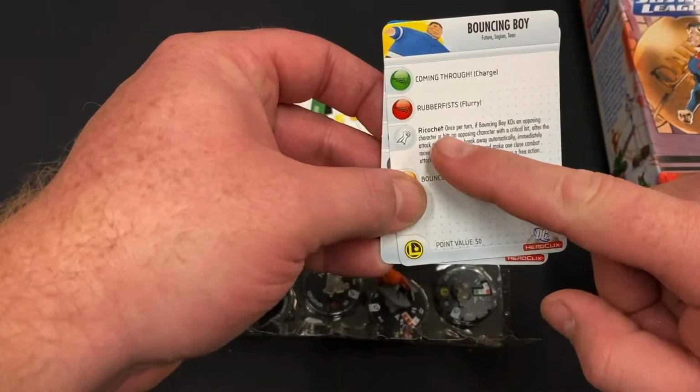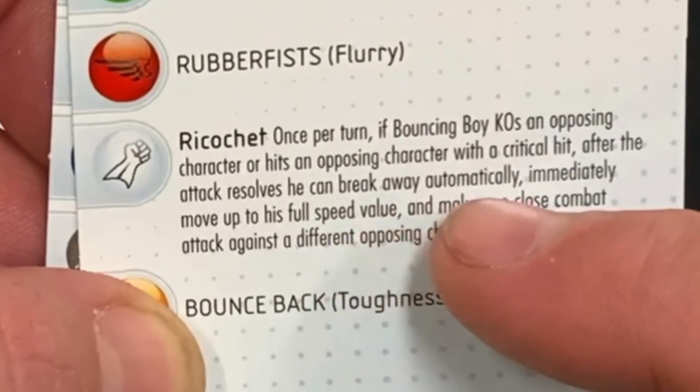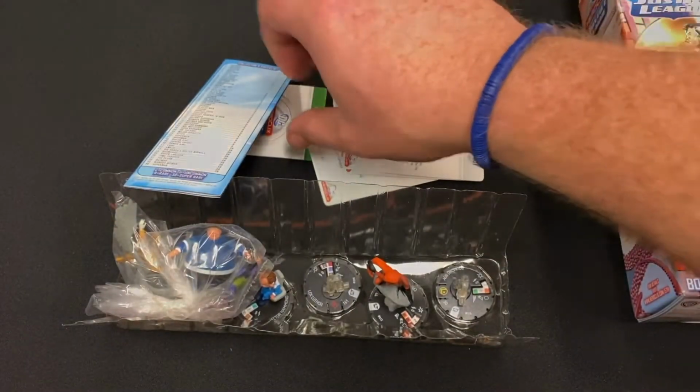Here we go, Bouncing Boy, Ricochet. Once per turn, if Bouncing Boy KOs an opposing character or hits an opposing character with a critical hit, after the attack resolves, he can break away automatically. Not really too overpowered like they are now.